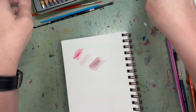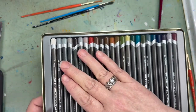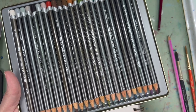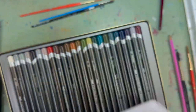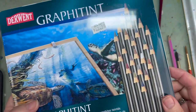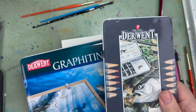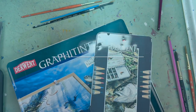But these are just wonderful to play with. I haven't played with them a whole lot, as you can tell, because they look brand new. But they're really kind of cool. And they're the same effect that you would use for your watercolor pencil crayons, but these have a graphite kind of feel to them. So there you go. That's our supply. Watercolor pencil crayons. Really a wonderful addition to your toolkit.